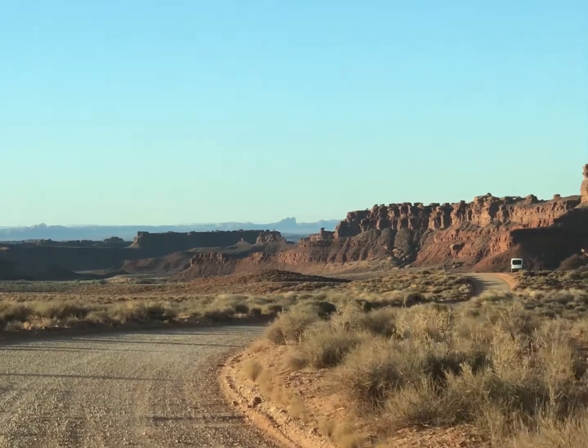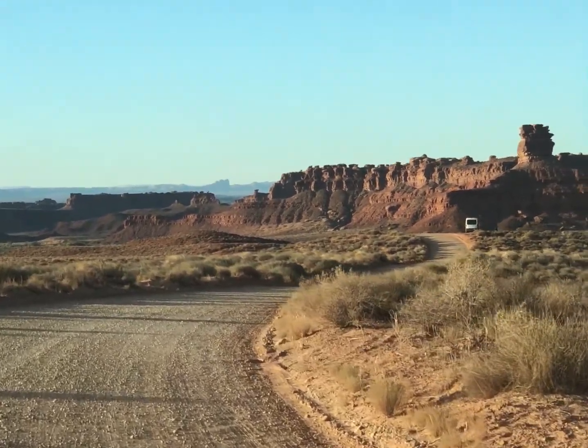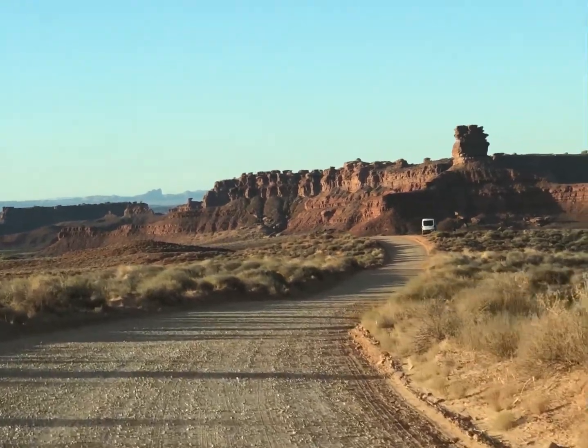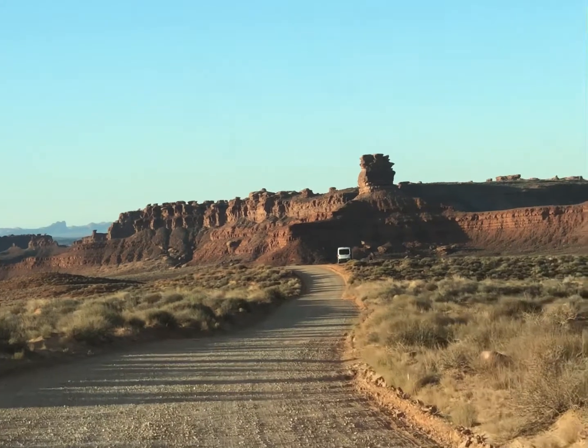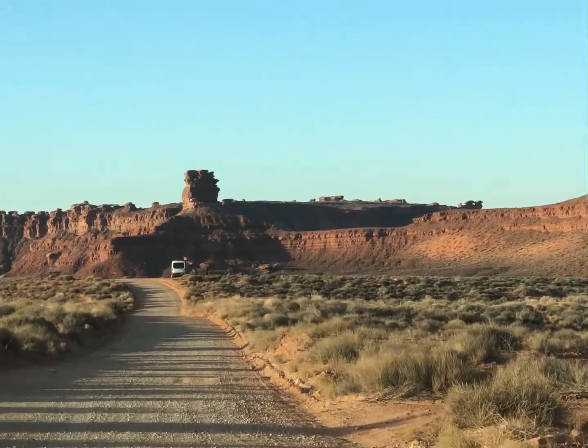The channel is You and Me Living Free, and we are doing a hike today in one of the most beautiful places. It's called Valley of the Gods, and I will tell you the story of how I even found this place. Here's me driving out Valley of the Gods road, and there's lots of BLM camping along this road. And that's the other thing I want to tell you about this video: this was the best campsite I have ever had, and I'll show you specifically my site at the end.